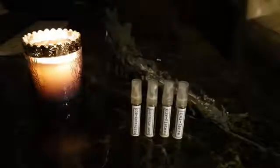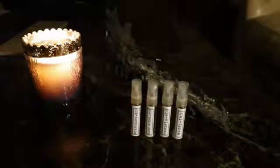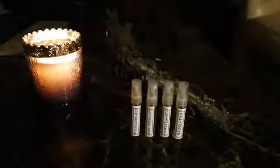And I apologise for this dark setting. It's the evening, I've got incense burning, got my candle burning, I just feel nice and relaxed. And my incense is a little nod here to the type of fragrances we're going to talk about. Incense does creep up in a few of these.